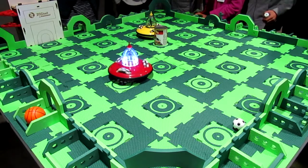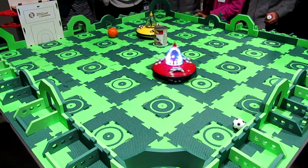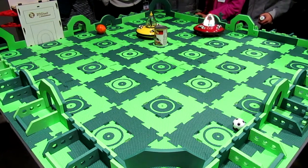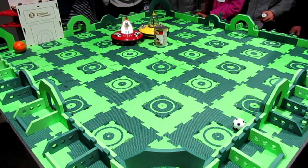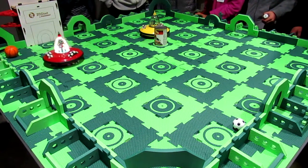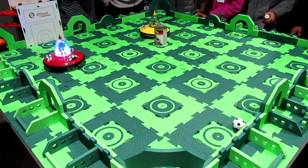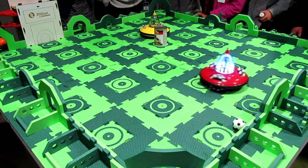And then theoretically we can spin it around and it still goes in the right direction. It lasts about an hour. There's 3 batteries in there actually. It lasts about an hour.